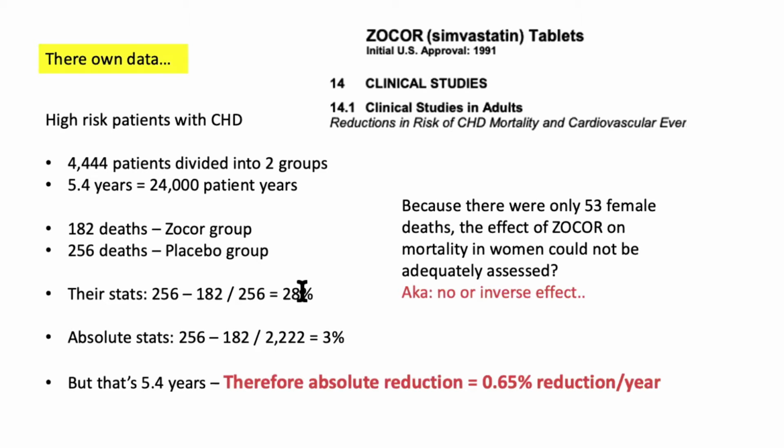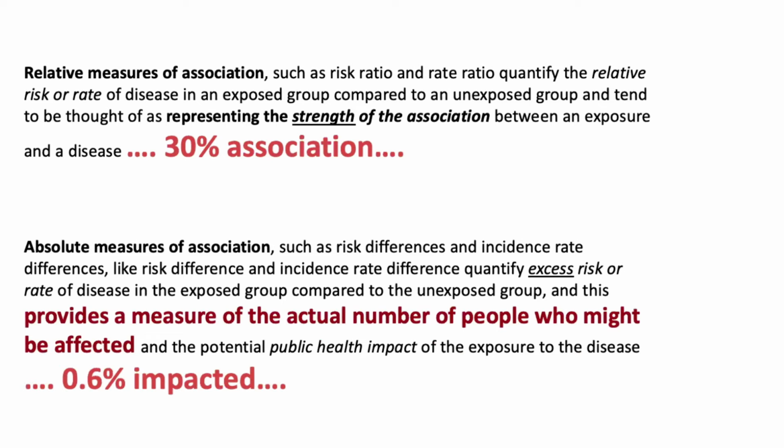Okay, so we're going to go over another case related to eye treatments that shows you the absolute increase in mortality. I really can't show you the relative benefit because there isn't any. We'll go over that as well.